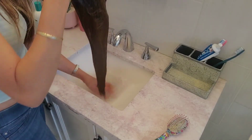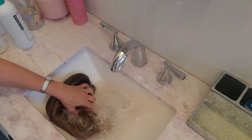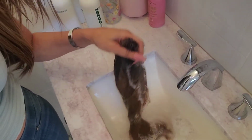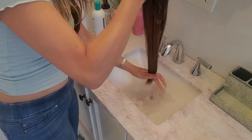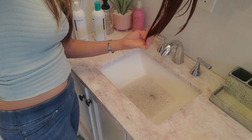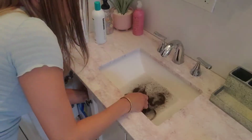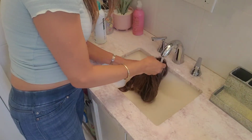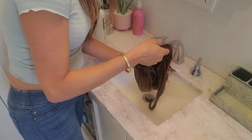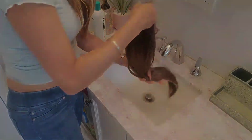So about 10 minutes has gone by, and now it's time to wash all that shampoo out of the wig. Just demonstrating here what the water looks like after one day's wear. It's not too murky, not too bad. As you can see, some strands came loose while I was shampooing the wig, but that's not so unusual. It is a budget-friendly wig, so can't complain too much, right? At this point, guys, this wig is giving me human hair vibes. Look at that movement.